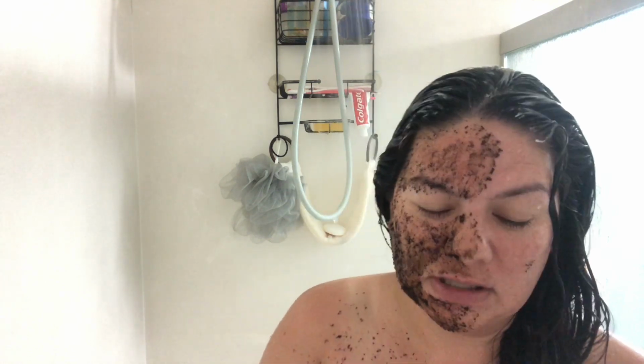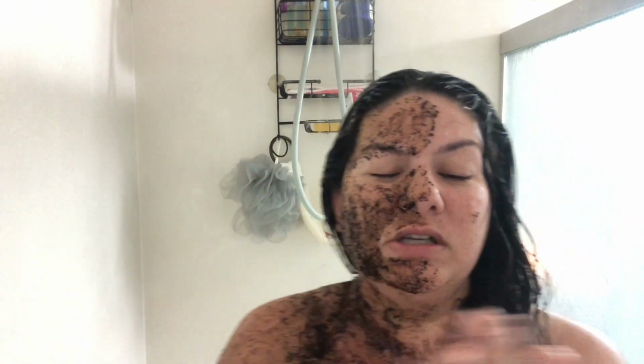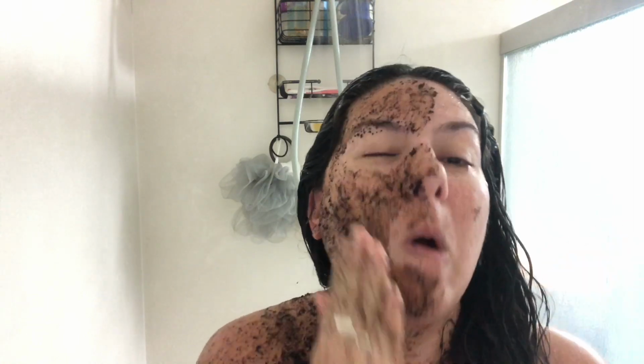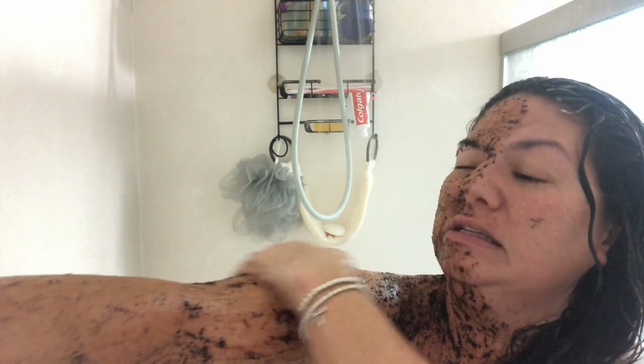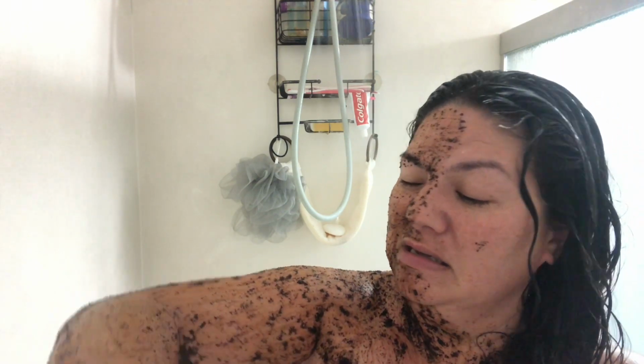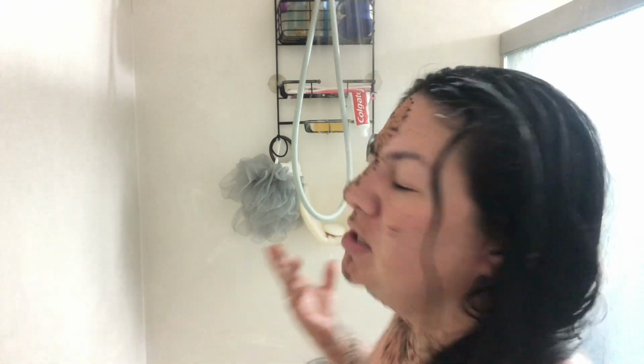Hey guys, I gotta close my eyes when I'm doing this because obviously I don't want it in my eyes. So I'm gonna wet it a little bit more, see if it gets smoother. Nope. This is actually quite abrasive. This is a scrub beyond scrub, because it really scrubs. Give me a rinse off. I almost feel like I have to rinse off in cold water because I've scratched my skin so much.